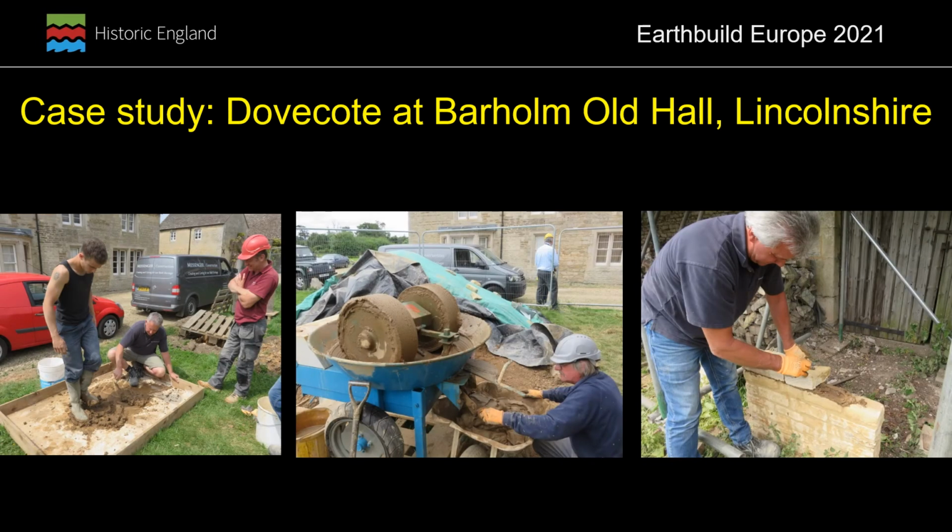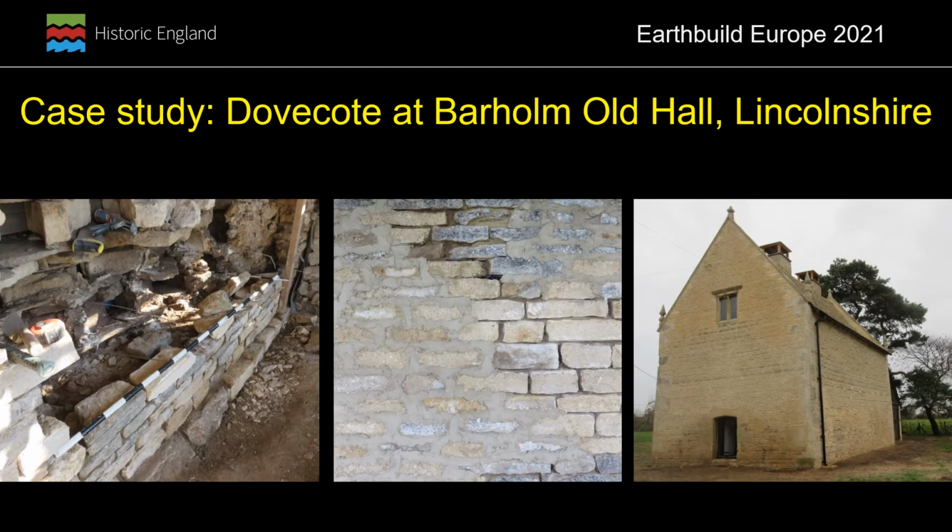And Anthony trained the building team, and they really had no difficulty in learning how to mix and use the mortars, and in fact, they quite enjoyed doing it. So they were able to rebuild the masonry, repoint in lime mortar, and that's the finished building.